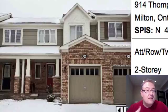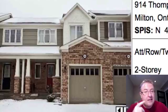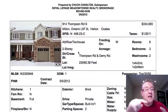We've started to see these float around that 330 mark, and even last year they were 320, 322. So we've seen some good appreciation. Now, my issue, being on Thompson, it's on a little sort of cutout off of Thompson, so it's a quiet street. You can't have people park in front of your house, so they usually have to park on a side street far away.